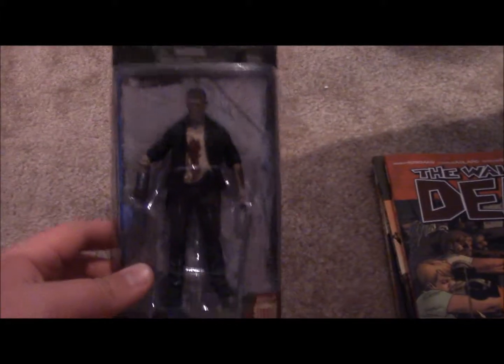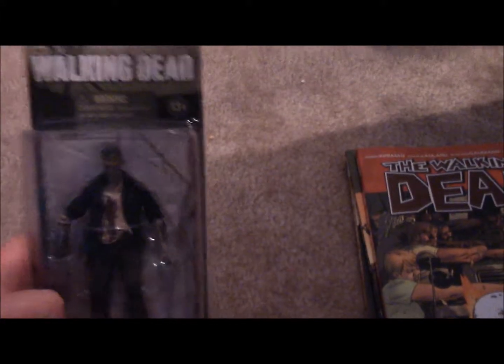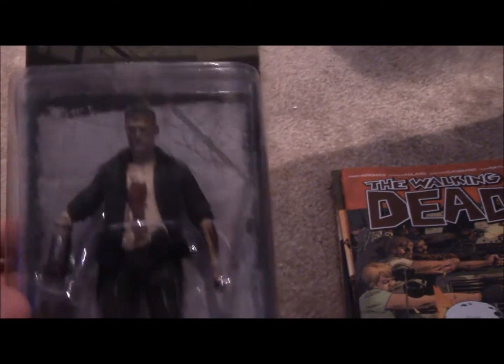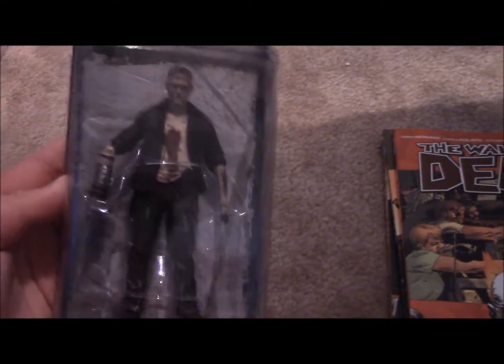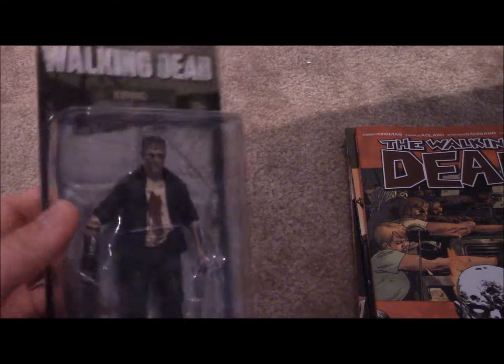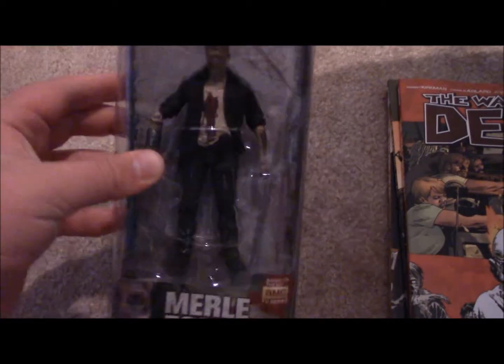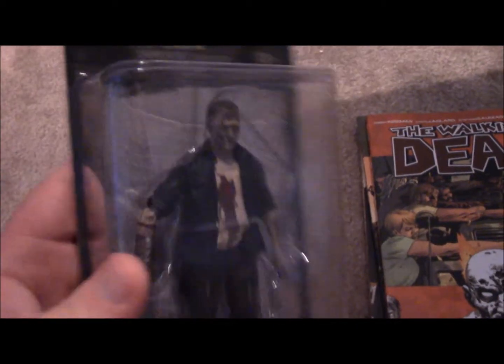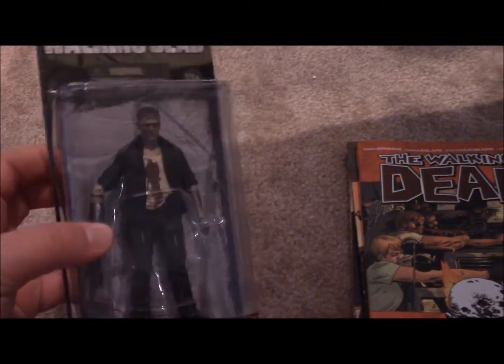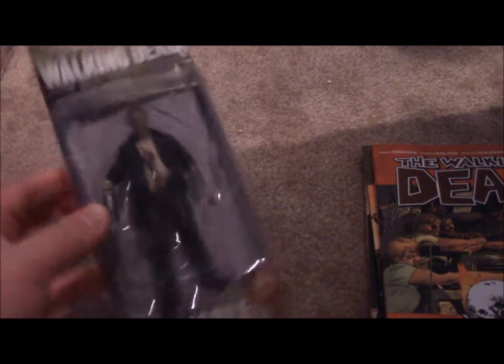And now on to our other thing, which is Merle Zombie with Bayonet Hand. This is the last figure I needed to complete Series 5. The last normal figure, besides the Daryl with his motorcycle, well, with Merle's motorcycle, that people commonly mistake as his. It took us a long time to find it. My dad found it at a store near us. It was the only one they had, and when he got home from work tonight, he surprised me with it.